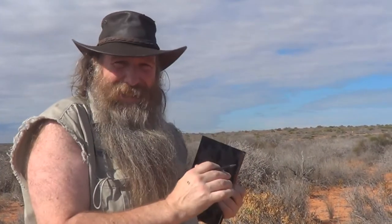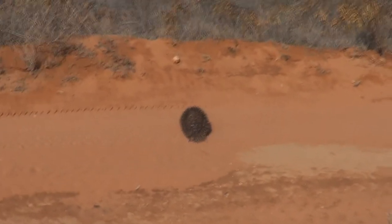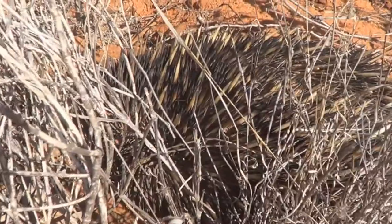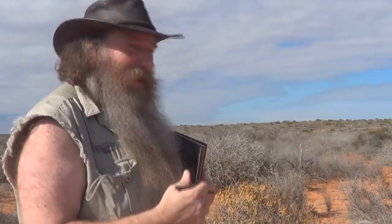I'm not getting too close to this guy. I thought I was going to have to pull him off this road, but he got himself off the road without us touching him, which was really good. So we can just sort of stay back and observe without going in and harassing this animal. He's on the move. There he goes.